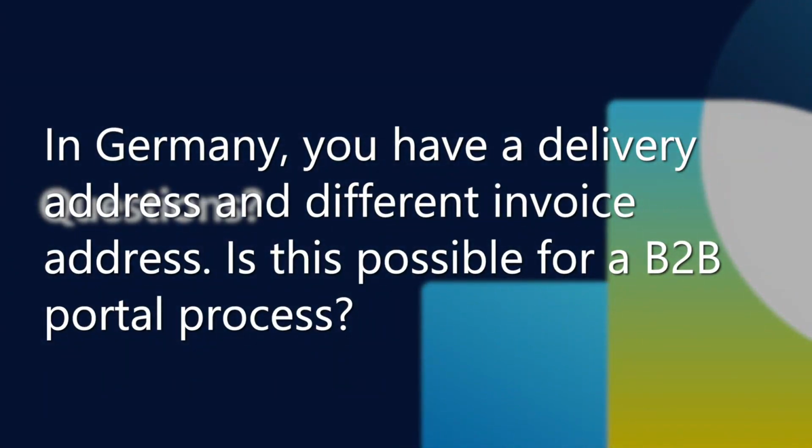The first question is, in Germany, you have a delivery address and a different invoice address. Is this possible for a B2B portal process? So yes, today when you're placing the order, the delivery address is taken, but at the business buyer level, you can have multiple addresses defined, and you can also choose the address purpose. While placing the order, you would continue to choose your delivery address, but once the order is fulfilled, using the standard finance and operations mechanisms, you can send the invoice to the address which is tagged as the purpose for invoicing. So yes, it is possible and it is supported in the product.